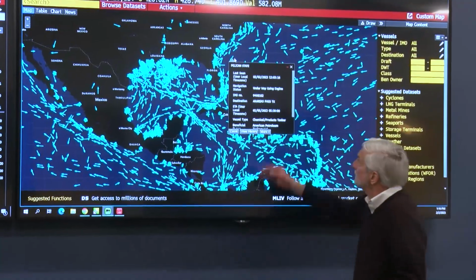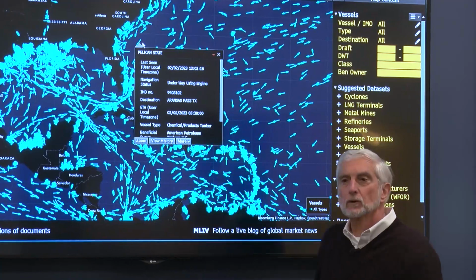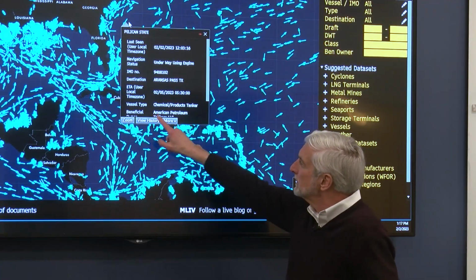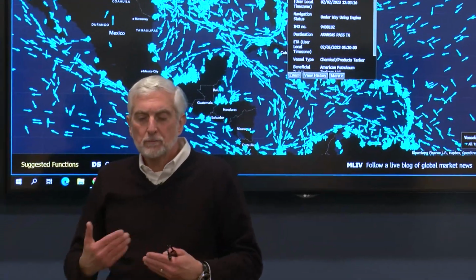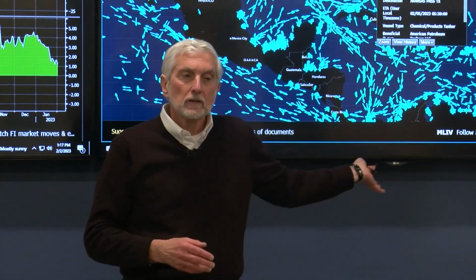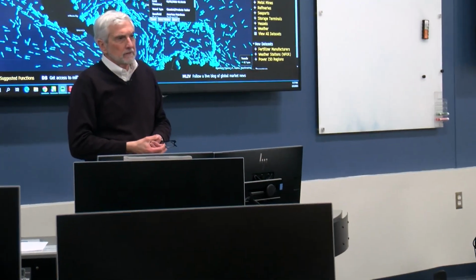This happens to be Pelican. It was last seen today at 12:03, just a little while ago. It tells you it's underway, it's using its engine, and it's a vessel, it's a chemical products tanker, and the beneficiary is American Petroleum. So students can look at these and make determinations if a particular company is going to get its supply, what's needed. If a particular vessel is floundering or is not able to port, then we may not look at that particular stock for that moment.